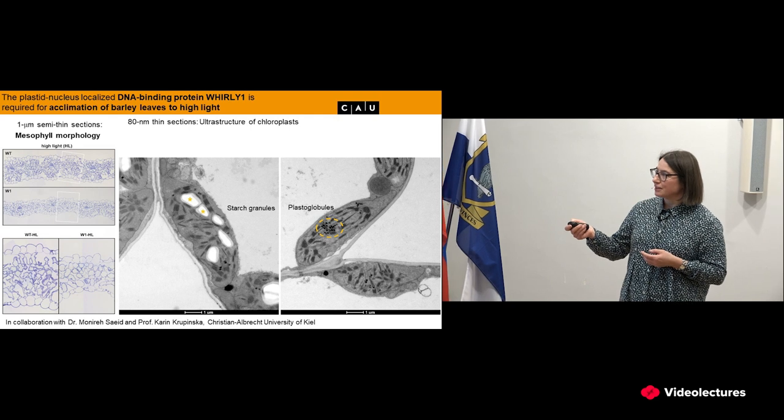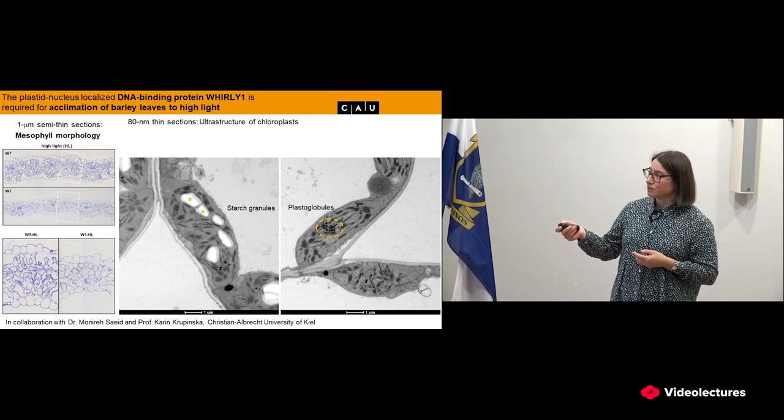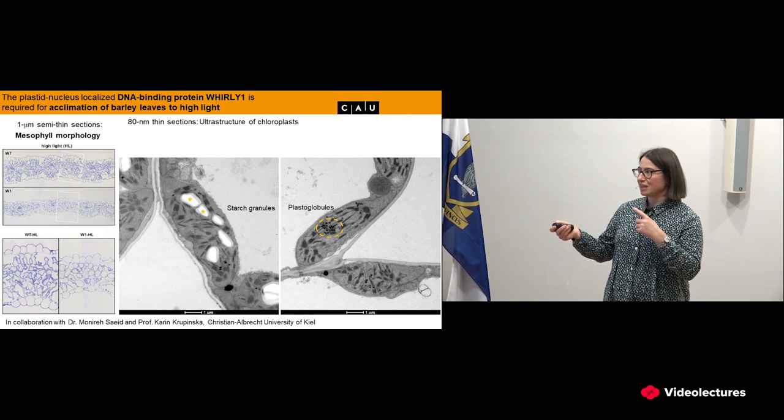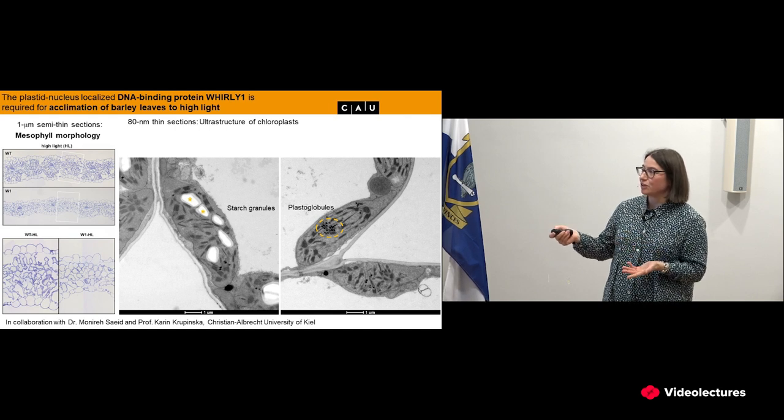So you can see the wild type and the mutant. The leaves look very different in thickness. And this is the same kind of block. These are also EPON sections, these plastic sections, but they are 1 micrometer thick. Then we stain them and we image them under the light microscope. This is a little higher magnification. But this is what we can see, yes?